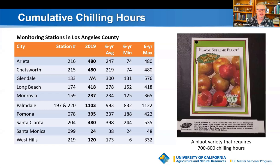But here I'm near Pomona, so we get about 400 hours. So I'm more limited. But if you're in Santa Monica, there's a lot of these things you won't be able to successfully grow. It doesn't get enough chill during the winter to do much production in the summer.